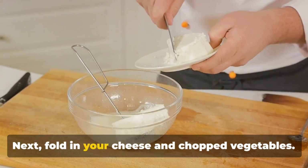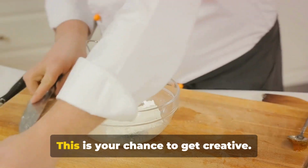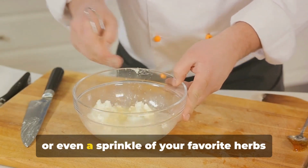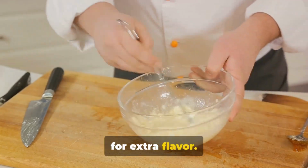Next, fold in your cheese and chopped vegetables. This is your chance to get creative. You could add some cooked bacon or ham, or even a sprinkle of your favorite herbs for extra flavor.